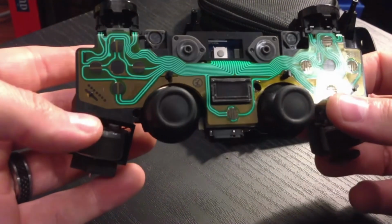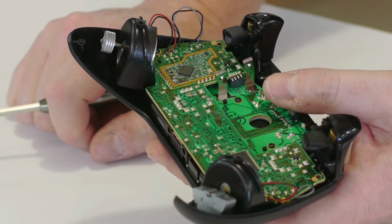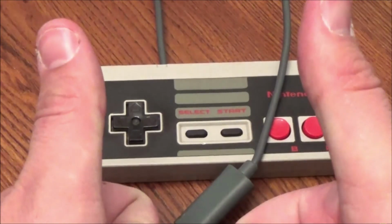It involves opening up your controller, procuring and desoldering a USB hub, hollowing out the controller handles, and placing the flash drive and USB hub in those handles before closing everything up again. Do it at your own risk.